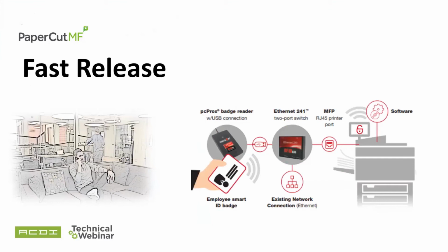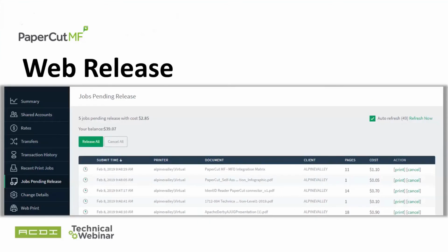We discussed the portal that tenants can access to add funds to their PaperCut account. Well, they can also access their held print jobs and release or cancel them on the same portal. By the way, there's no setup needed. As long as PaperCut is running and a user has a PaperCut login, then they have access to their own portal. A history of their jobs is also available, so they can easily see what they've been charged for on their own.